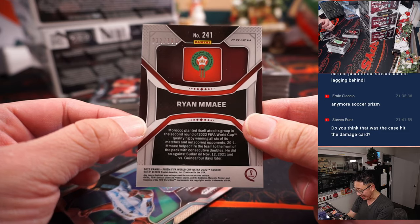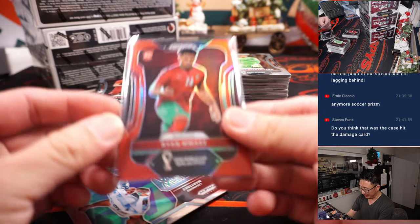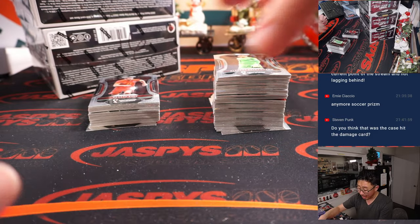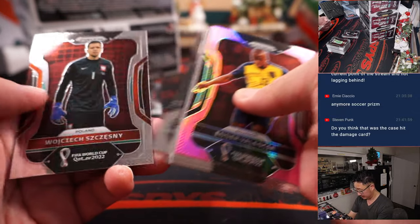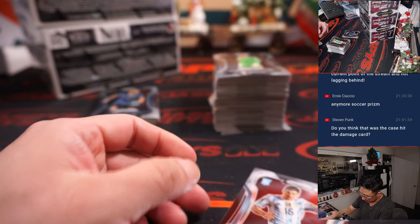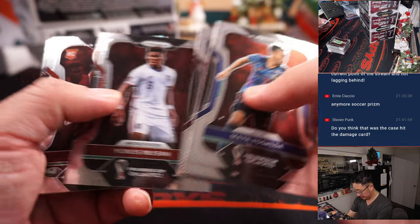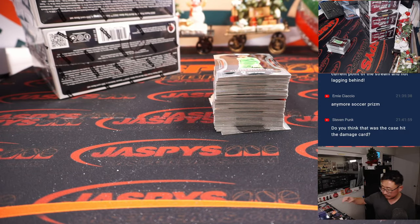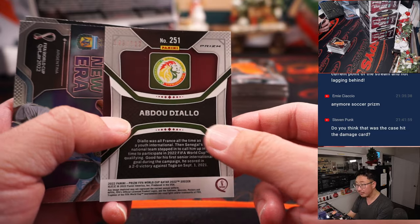We got for Morocco, we got Ryan Maye, 12 out of 399. And Maye? Sometimes we'll get a little M pronunciation in front, but. So we'll see Morocco in action tomorrow. Another Julian Alvarez. It's been looking pretty good too. And we got for Senegal, Abdou Diallo, 145 out of 199.